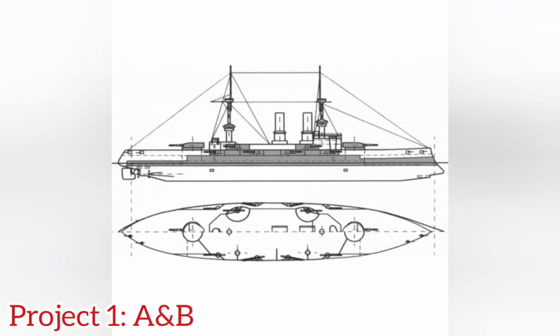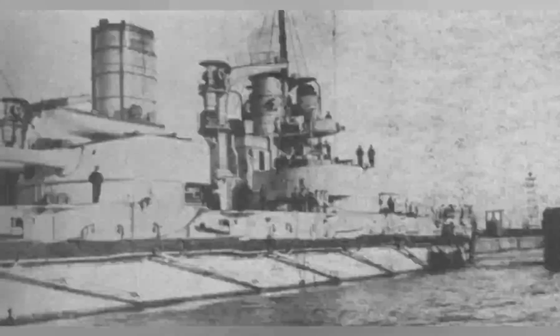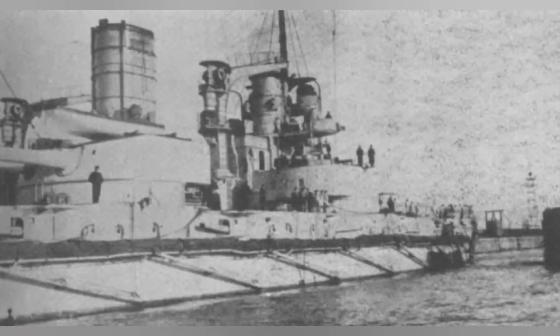This would see designs 1A and 1B. 1A was approved by the Kaiser in May of 1904, though the arrangement of the secondary guns had not been decided. In December of 1904, Design 1A was improved upon, which resulted in 7D, which was approved in January of 1905, and it supported the 8 21cm guns in 4 twin turrets, creating the hexagonal layout once again.